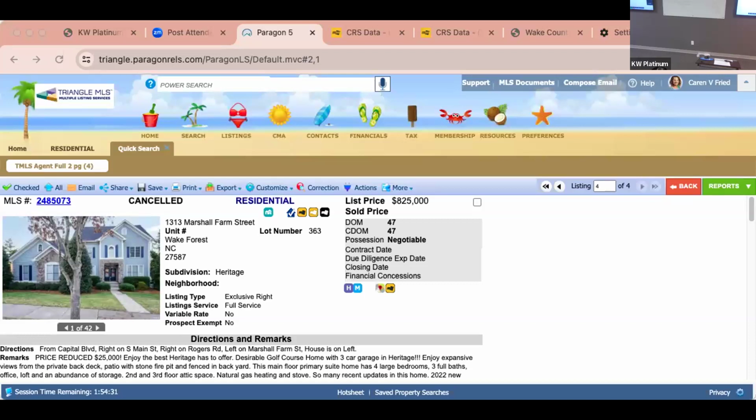And then I have another one. There were issues with the house. And we just feel there were issues with the house.